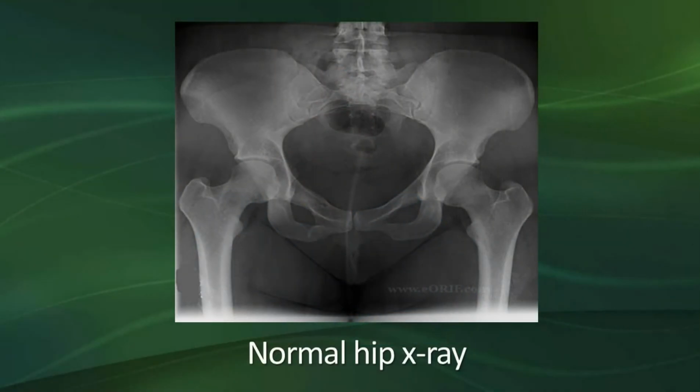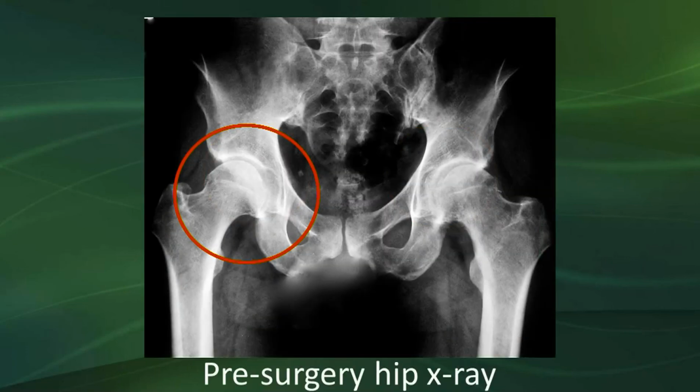So this is a normal hip x-ray. As you can see, these people are having no pain, no issues. There's plenty of space in there, no arthritic changes. There's enough room to slide, not having any pain like you are probably having right now before your surgery. This is a pre-surgery hip x-ray. Your surgeon has probably shown you this picture of your hip in the office. This is where you have bone on bone, pretty painful, catching, not very comfortable. That's why you're here having surgery.